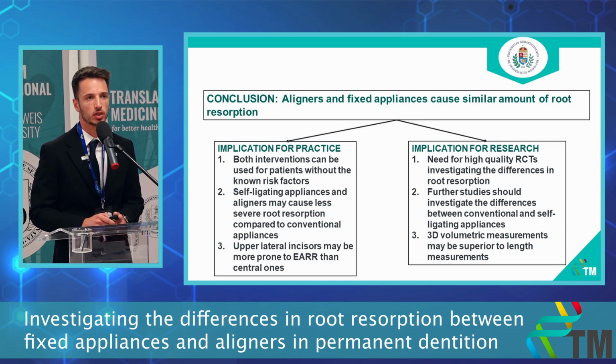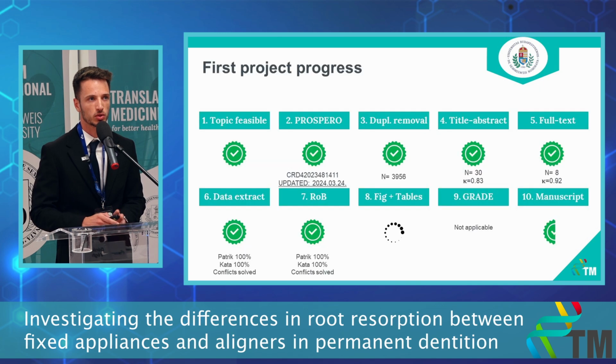The implication for research is that there is a need for high quality RCTs on this topic, as there aren't any available. Further studies should investigate the differences between the fixed appliances, the conventional and self-ligating ones, and also, as one study presented a 3D volumetric measurement of root resorption, it may be the most superior way to measure root resorption.